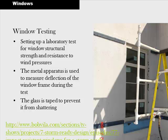So just because you have the hurricane windows doesn't mean you're safe. I mean, you won't have to replace the window. It's just keeping the structure intact.